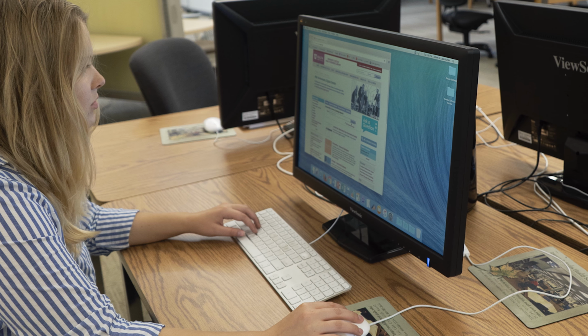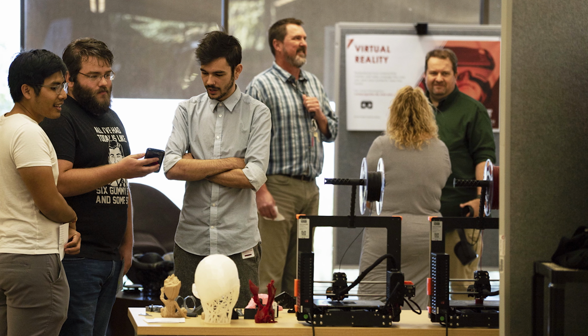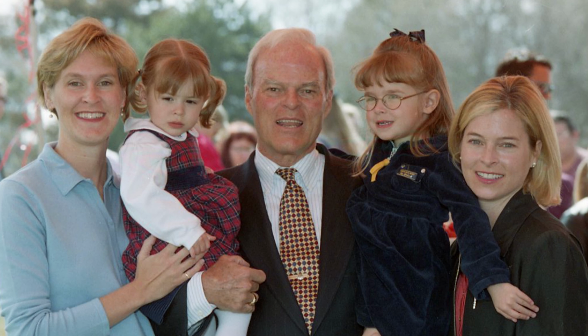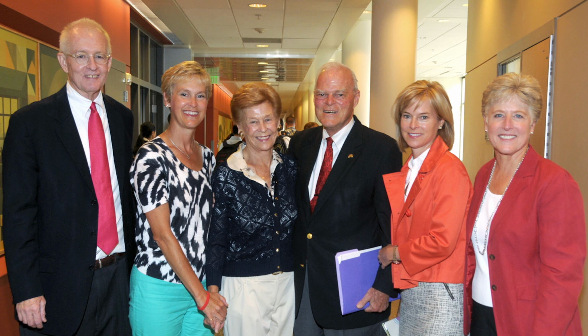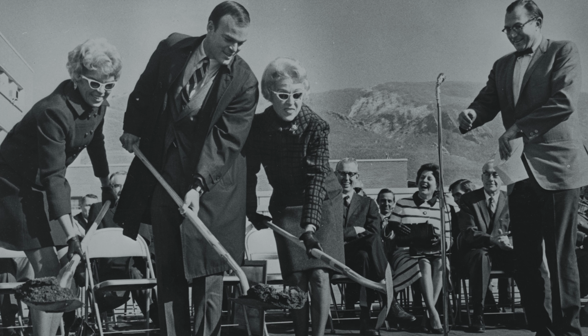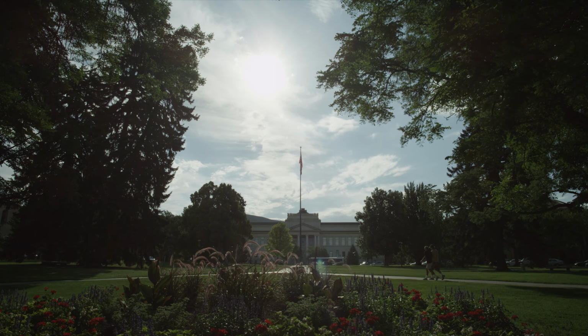I'd really like to offer my gratitude for this building, for this space, for the ability to lead this group. I am so grateful to the Eccles family for their many donations to the University of Utah. I love this university. I love this library. I am honored to be its next director and leader.